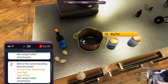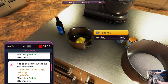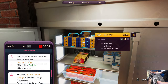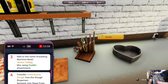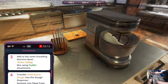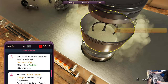All right. So we're going to go. There we go. Mix using the paddle thing again. Right. Now, what I wanted to do was just pour this in here. I cannot see a bloody thing. There's my aimer. 200 grams of butter. Now, is that 200 grams of butter already? Mix using the paddle. Doesn't appear to be changing all that much. It looks pretty much exactly the same.